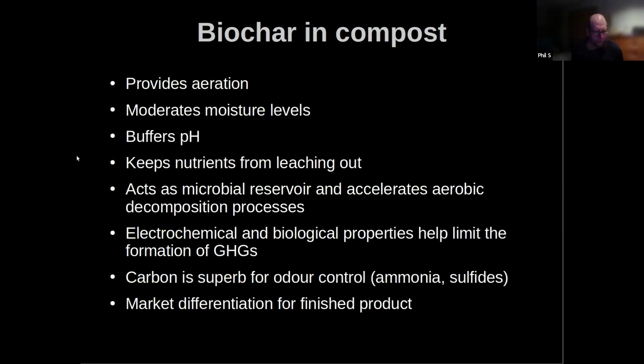So the whole exciting thing about biochar and compost is that they really work well together. In addition to the fact that pyrolysis can be a great way of dealing with the things that are hard to put through a composting setup, once you've got a supply of biochar, if you put that into your working compost, it does a whole lot of really cool things. It adds a lot of value to the compost, to the operation and process, and it actually improves the biochar. So it's good all the way around.